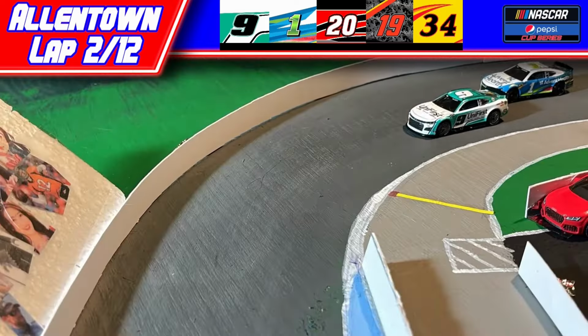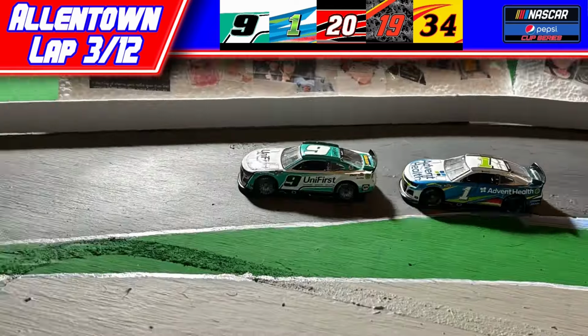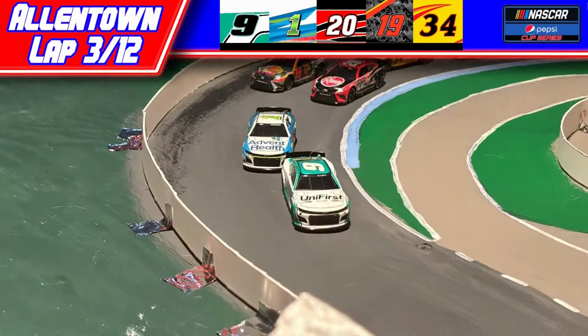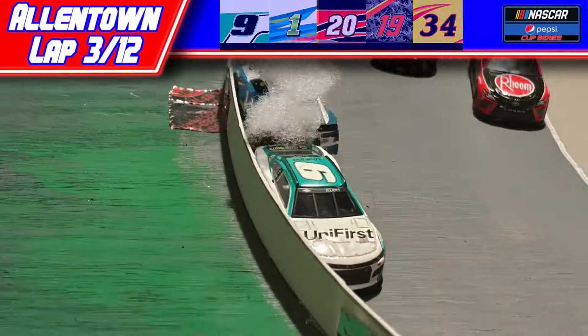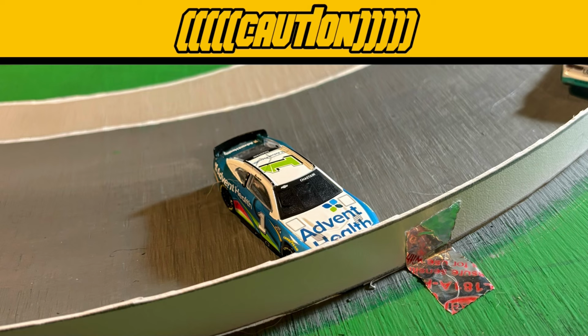Daniel Ford's going 3 wide to the bottom, but up front, Ross had a look coming out of turn 4. Here comes Chastain. He's going to try the top side here. Maybe a bit of a crossover move. Yeah, here comes the 1 to the inside of the 9 of Chase Elliott. Oh, they slide. They're into the outside wall. The 2 leaders have wrecked out. Drama early. Chastain and Elliott in the wall.